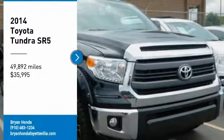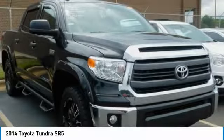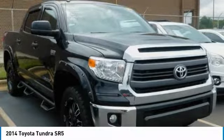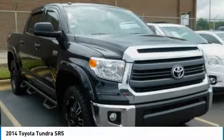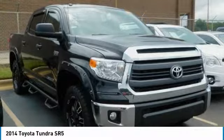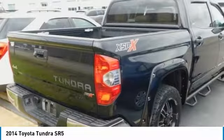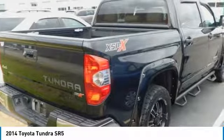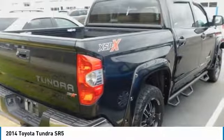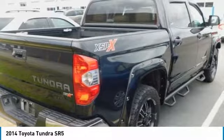We are pleased to show you the 2014 Tundra. Tundra has a number of unique features useful for those using it as a work truck, including extra large door handles, a deck rail system, and an integrated tow hitch. Included as standard are vehicle stability control, traction control, electronic brake force distribution, anti-lock brakes, and tailgate assist.